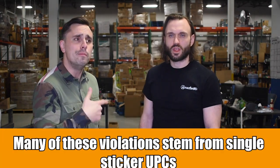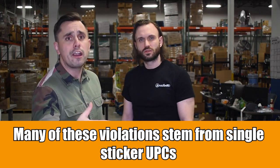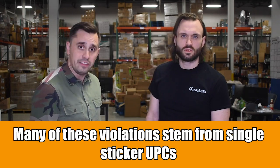The third thing that we've noticed is that a majority of these pricing alerts and price gouging or fair pricing violations stem from single sticker UPCs, which is basically just a one pack of that product with the manufacturer barcode. When the manufacturer barcode is connected to the ASIN, it makes it easier for Amazon's algorithm to pick up any pricing discrepancies.